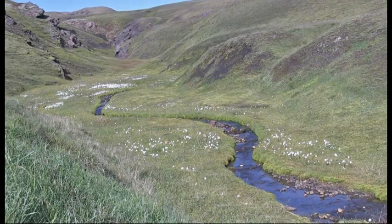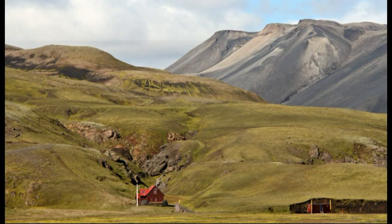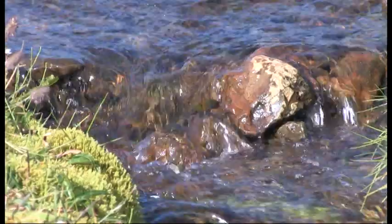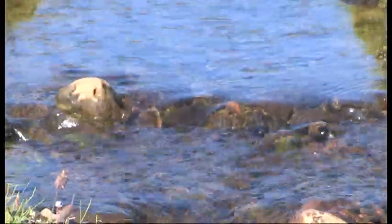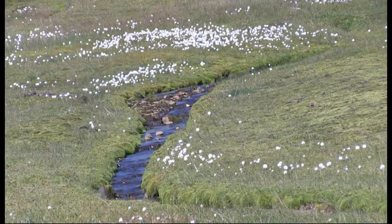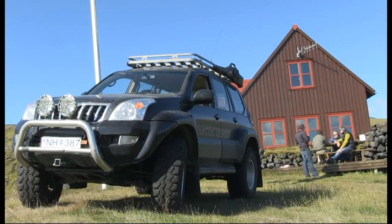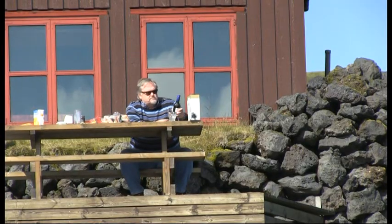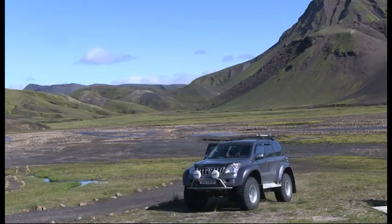We will head to a small hut to have our lunch. This hut is on a hiking route that is called Strútstígur, which goes from the largest glacier down to the mountains below here. The name of the hut is Strútur, and the meaning of the word Strútur is the same as the name of the bird ostrich.